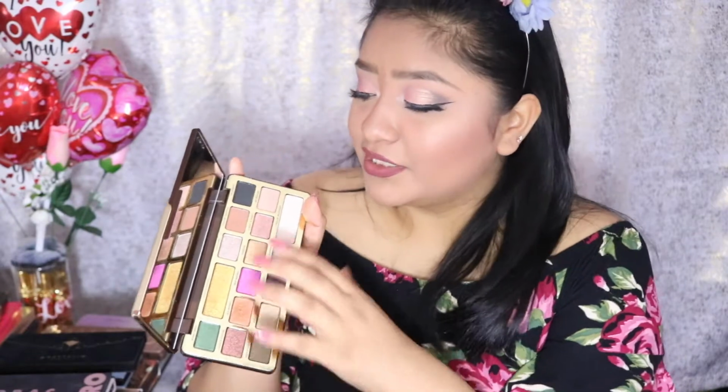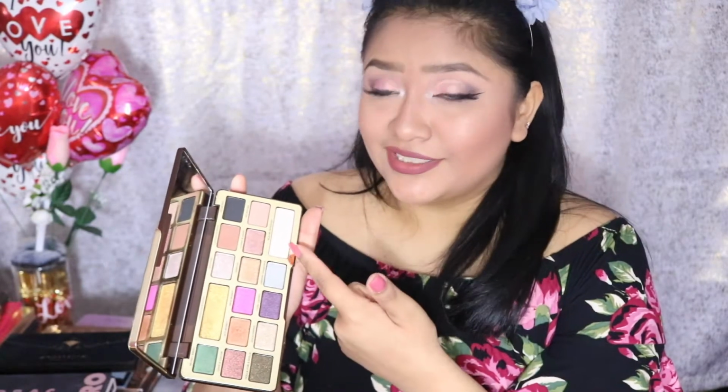And I have been playing with this palette, and what I can say is that I really do love it. But you definitely have to be a shimmer, metallic, foiled eyeshadow lover in order to love this palette, because you only get 4 mattes. But these 4 mattes that they give you, I feel like they're perfect. You get that black for the smoky color. You get that brown to really deepen out that crease. You get a crease shade or a transition one, and you get a highlight one.